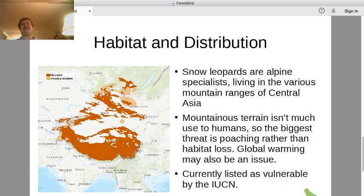So snow leopards are alpine specialists. They live in the tundra of the various mountain ranges of Central Asia. So you look at the highlighted areas on the map. At the bottom here, you've got the Himalayas and the Tibetan Plateau, and then it hooks through the various other mountain ranges of Kazakhstan, Mongolia, and Tajikistan, up into Siberia. So, all the mountains of that part of the world are going to be home territory for the snow leopard.